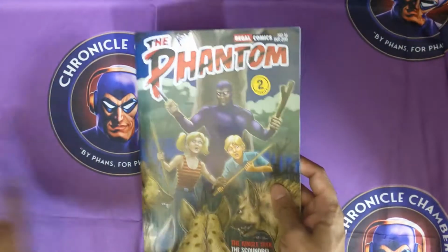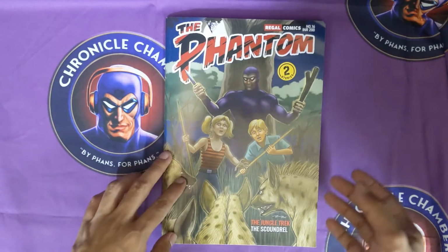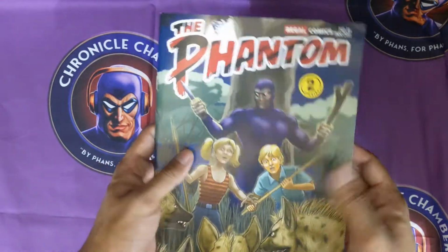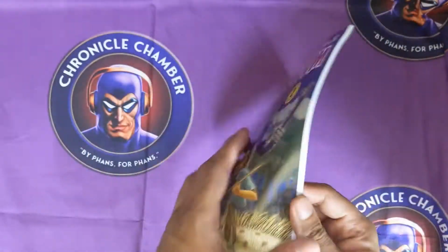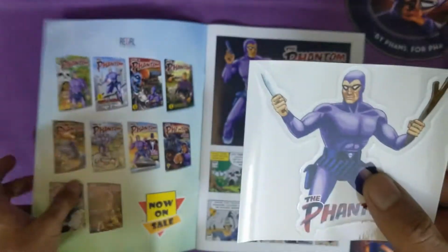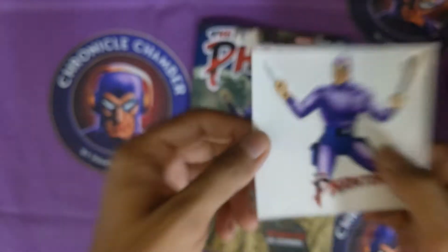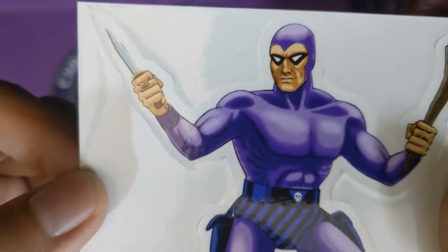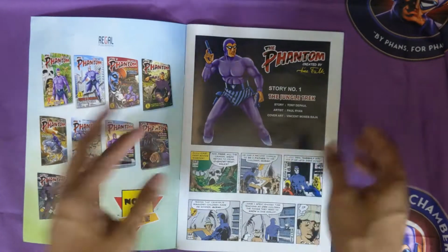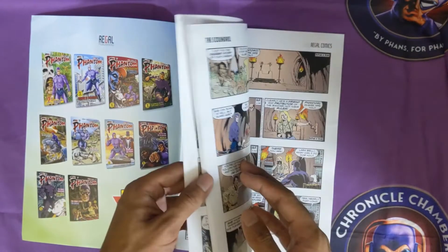So first we have issue number 16. Issue number 16 has cover art by Vincent Moses Raja, and I think it's based off the story The Jungle Trek, and it has two stories: The Jungle Trek and The Scoundrel. Now it comes with a freebie, which is a sticker based on the cover art here. As you can see, I must have modified it a little bit to not have the darker highlights, but yeah, that's the sticker. The stories have been written by Tony DePaul, and the artist is Paul Ryan on both of them.